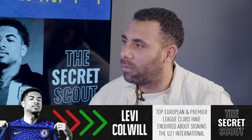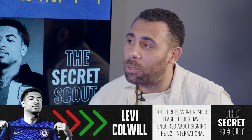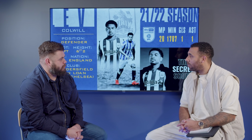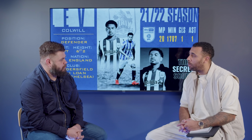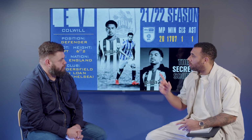But there's being cultured and being able to deliver, and the ball at his feet is a major asset to his armoury. He's very, very good on the ball. He's calm and collected, and he's assertive with his passing, and he's someone who can start attacks. So when you look at a modern day centre back, he's got everything to go to the very top. And like I said, the word Rolls Royce was associated with Rio, and he's got similar attributes to Rio.